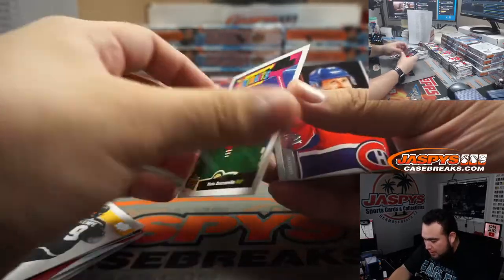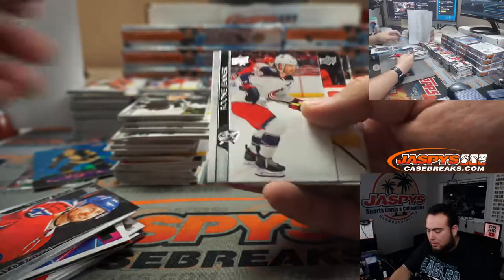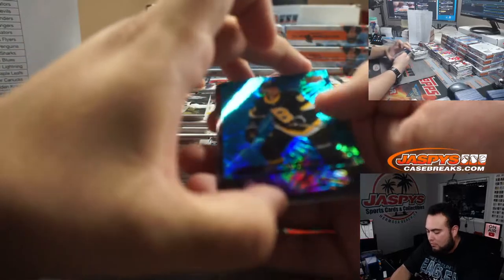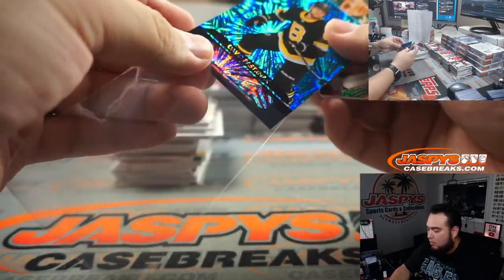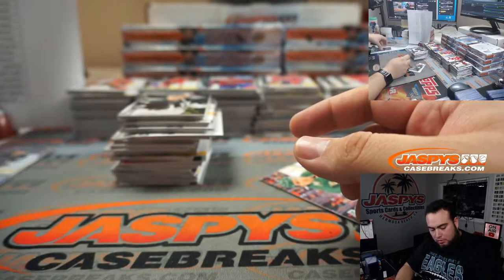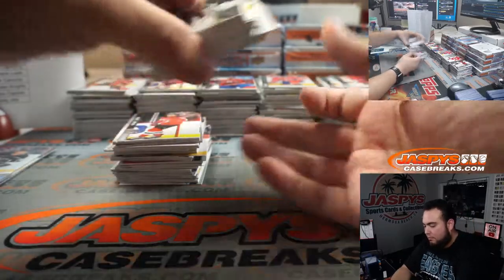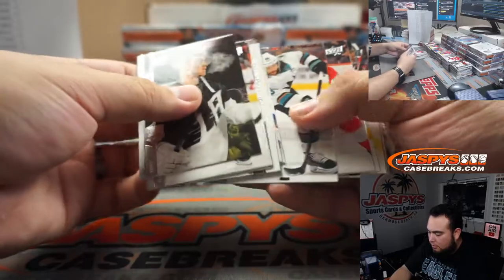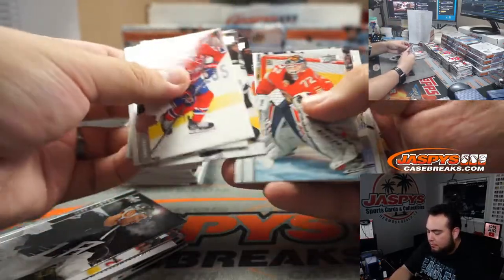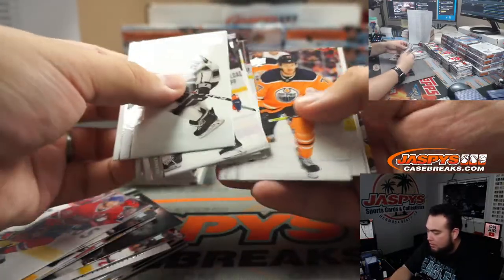We got UD portraits, Mats Zuccarello. We got Mikey Anderson, little young guns. David Pastrnak. Little dazzlers. We got Elias Lindholm, UD canvas. We got Jonas Johansson, young guns there for the Buffalo Sabres.